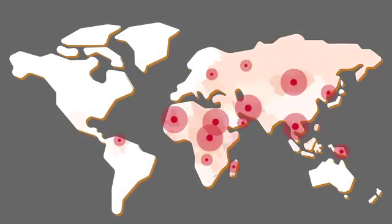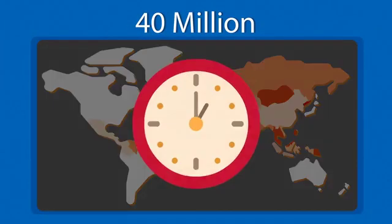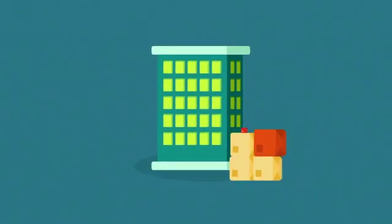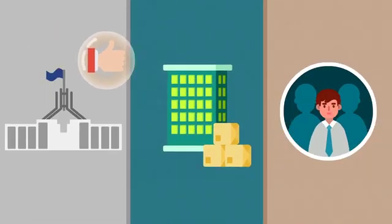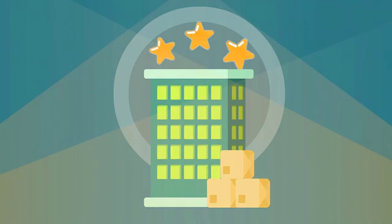Modern slavery is happening in every country in the world, even Australia. It entraps more people than ever before in human history. We know that keeping slavery out of our products is the right thing to do. Our customers want it, our government demands it. More and more, this is becoming just the smart way to run a business.